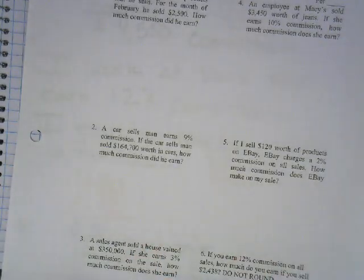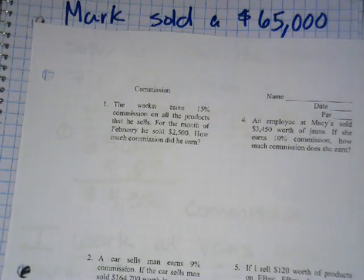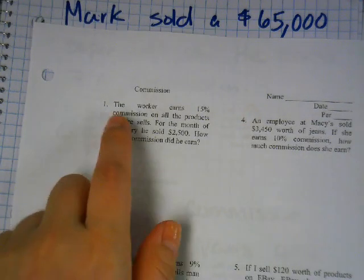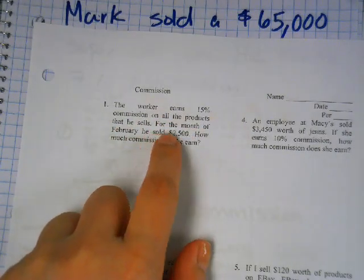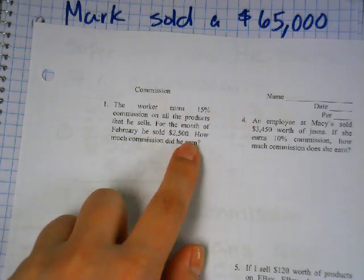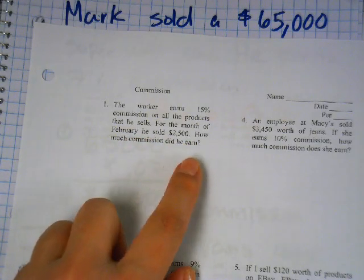Okay, so commission worksheet. The front side and the back side look exactly the same, but the numbers are different, so your answers will be different. So let's do number 1 together. Okay, the worker earns 15% commission on all the products that he sells. For the month of February, he sold $2,500. How much commission did he earn?